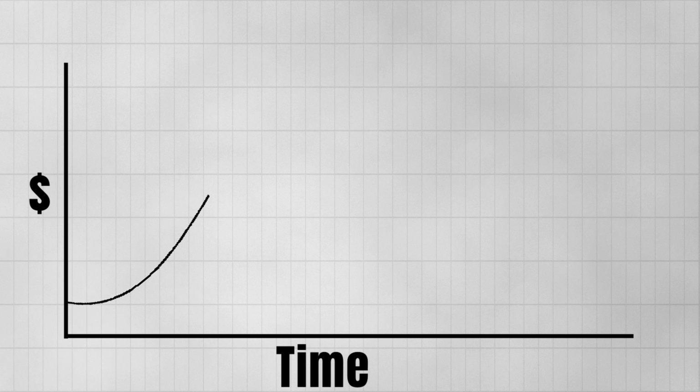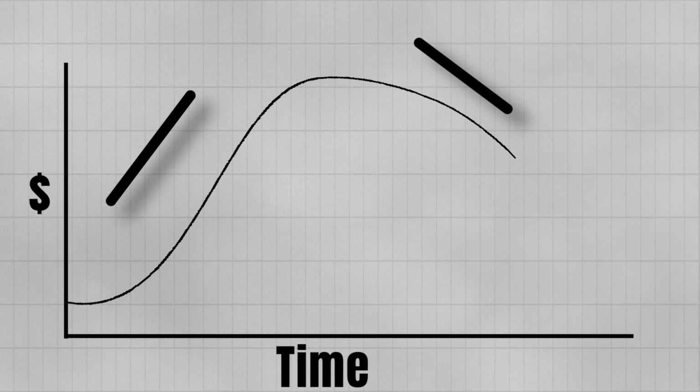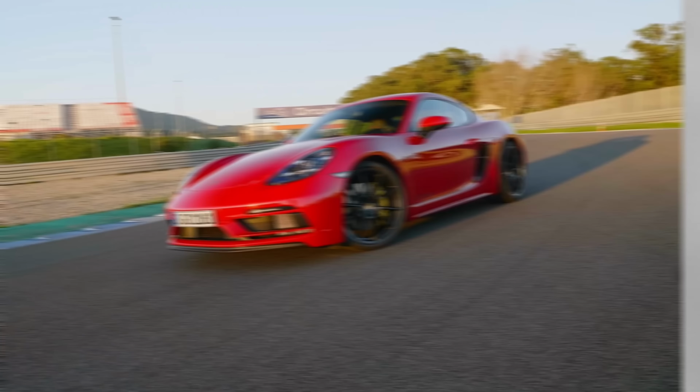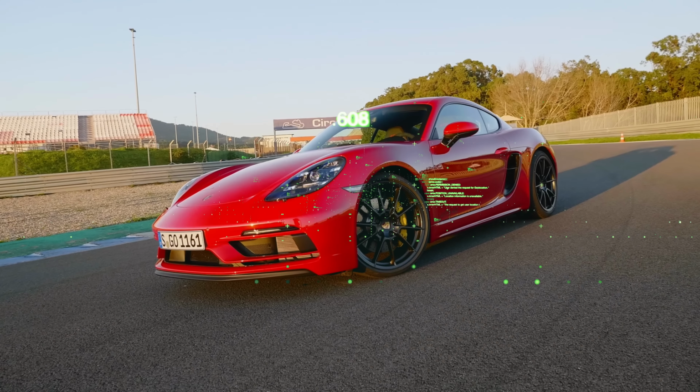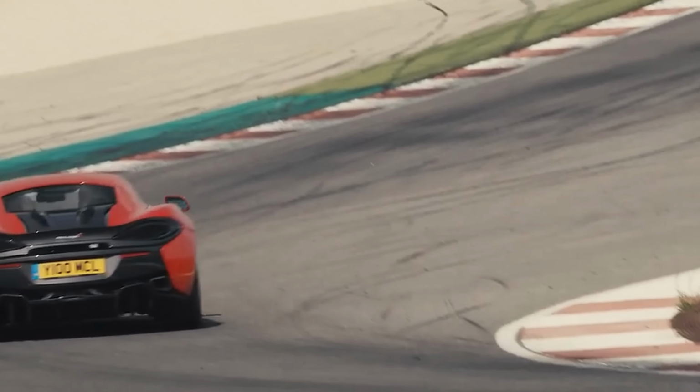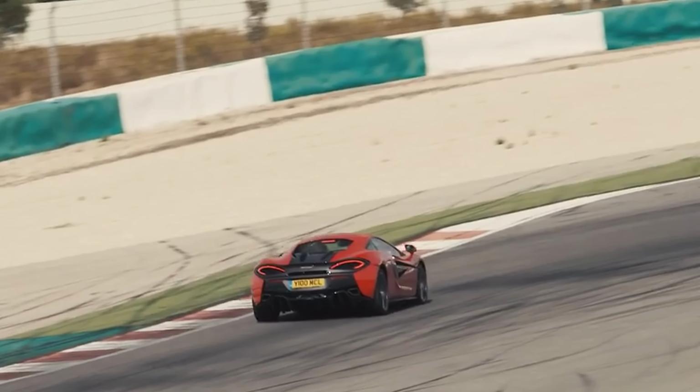Now the continuation of the downward price trend is a little bit surprising. In some other markets we have seen that the speed at which prices are falling decreased slightly. And this might have something to do with the arrival of spring. Now when it comes to the McLarens, we can only see this in the 570S market. So how bad is the situation exactly?